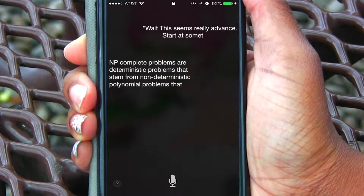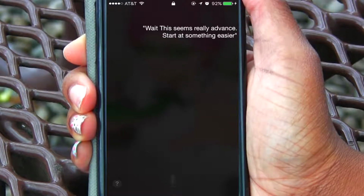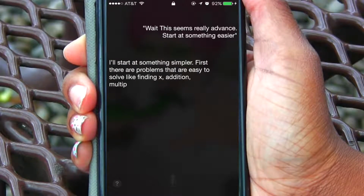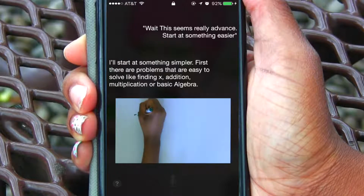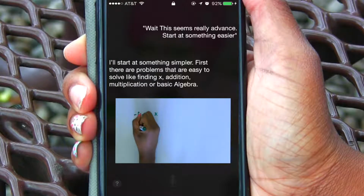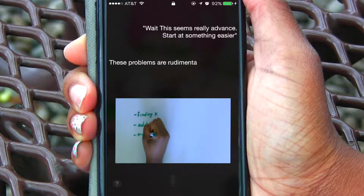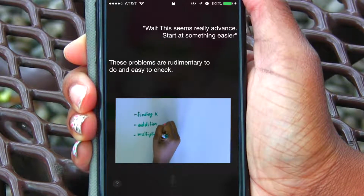Wait, this seems really advanced. Start at something easier. I'll start at something simpler. First, there are problems that are easy to solve, like finding x, addition, multiplication, or basic algebra. These problems are rudimentary to do and easy to check.